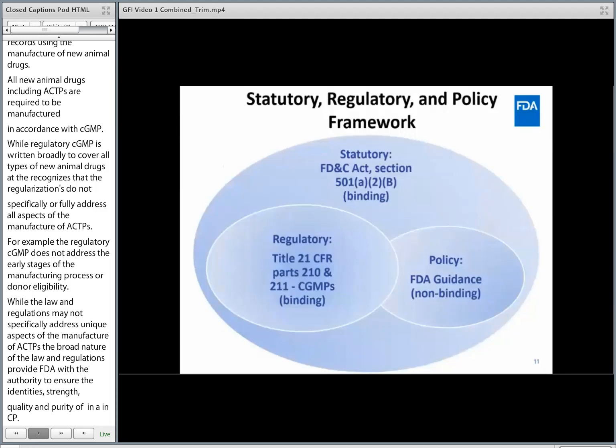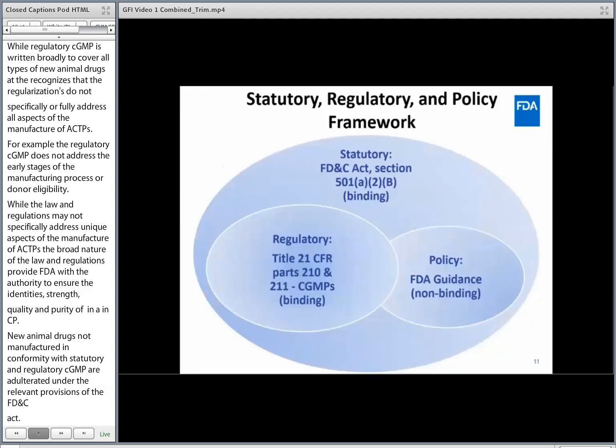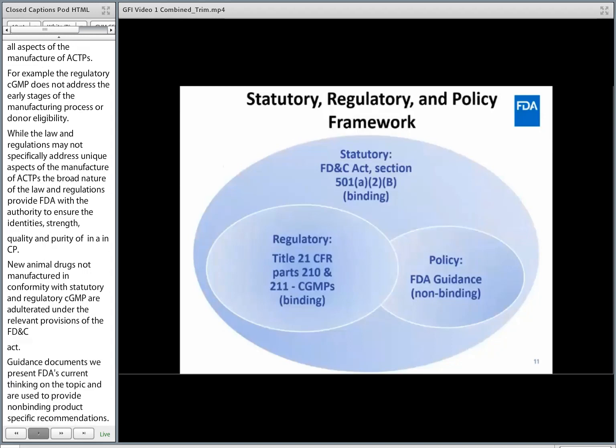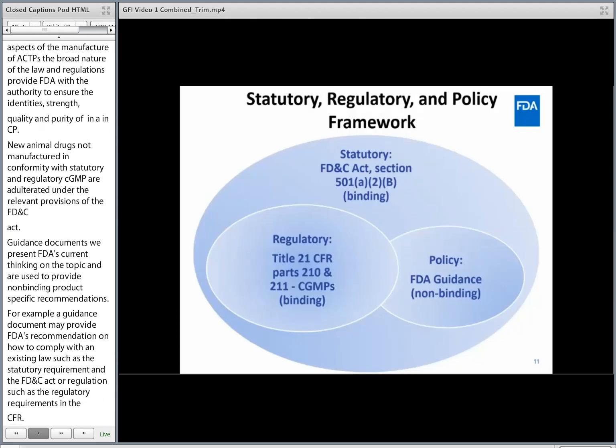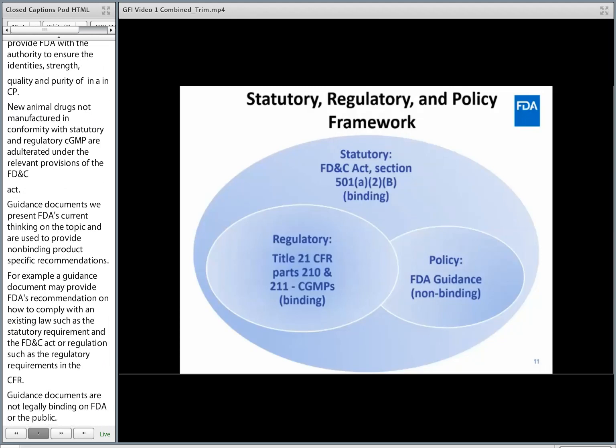Guidance documents represent FDA's current thinking on a topic and are used to provide non-binding product-specific recommendations. For example, a guidance document may provide FDA's recommendations on how to comply with an existing law, such as the statutory requirement in the FD&C Act, or a regulation, such as the regulatory requirement in the CFR. Guidance documents are not legally binding on FDA or the public. Alternative approaches can be used if the approach satisfies the requirements of the applicable laws and regulations.